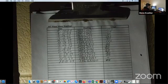So these were the last water meter readings taken in the building. They did them up until 2009.